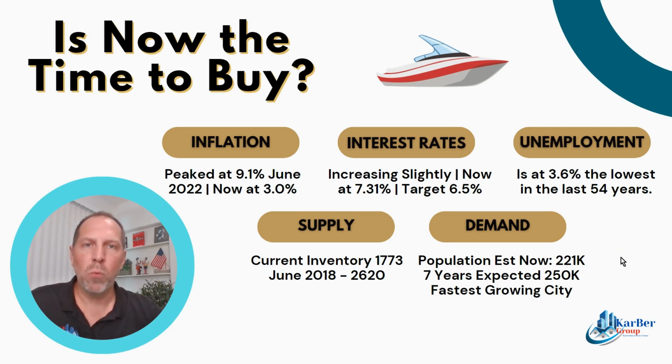They love the warm weather, the ability to not have to scrape their windshield or wait for their car to warm up. And our white sandy beaches are absolutely spectacular with amazing sunsets, beautiful golf courses, and great outdoor activities. We attract a lot of boaters due to our Cape Coral canal lifestyle. And the demand is huge here in Cape Coral.